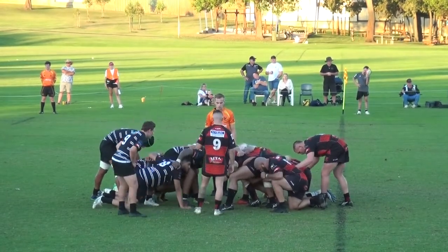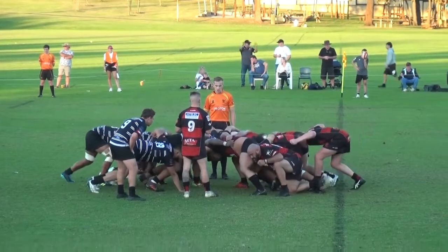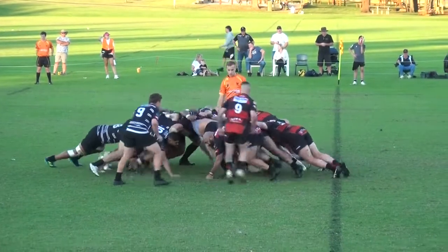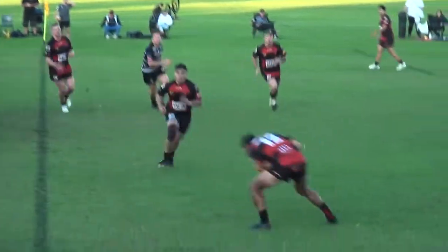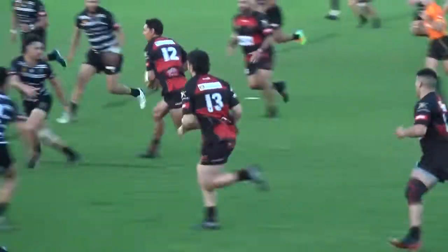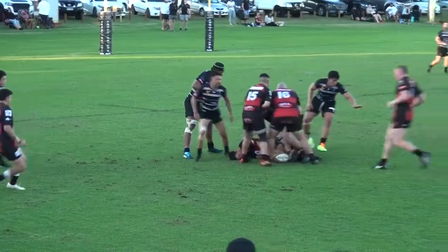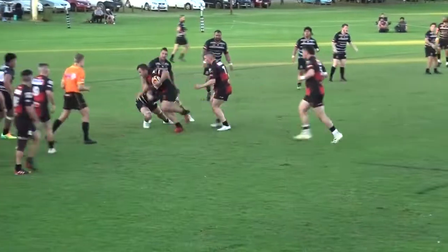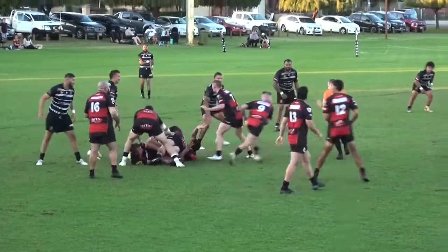Time ticking away. Weir has the feed. Driving forward. That ball gets to the back now. Simpkin joins the line. Last chance through King. Great gain for Kalamunda. Weir gets in again with the forwards. No, two! No, thank you.